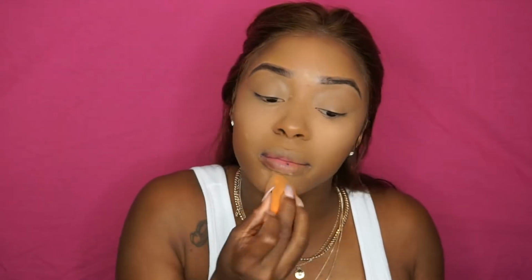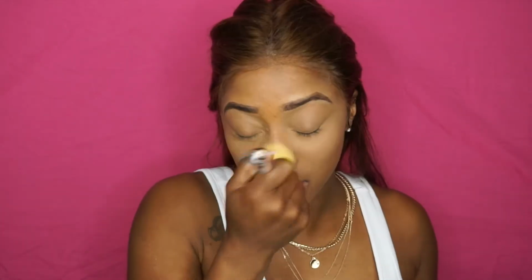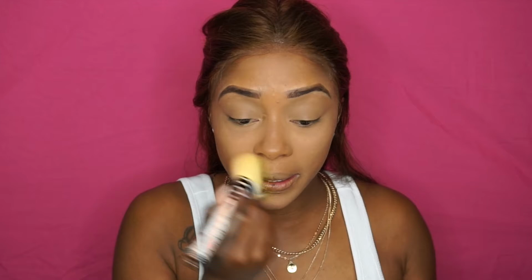And I'm not really a baker, but I'll go around my frown lines, other places where I tend to crease, over my eyelids, a little bit on my forehead, my nose, just a little bit to set that concealer. So I usually set it for a quick second, and I'll just dust it off with a fluffy brush. This is just a clean, fluffy brush from Sonia Kashuk. She has a line at Target. She has really good brushes.